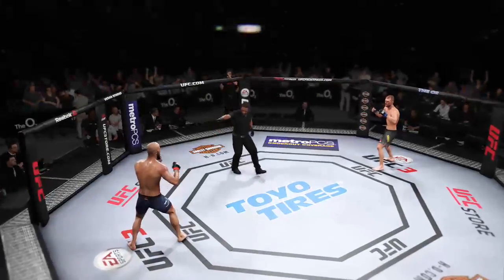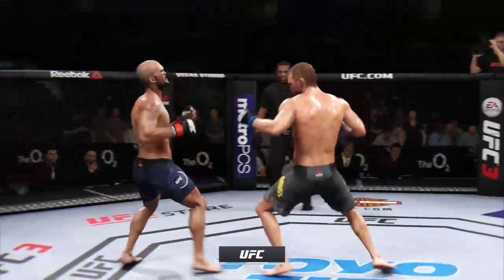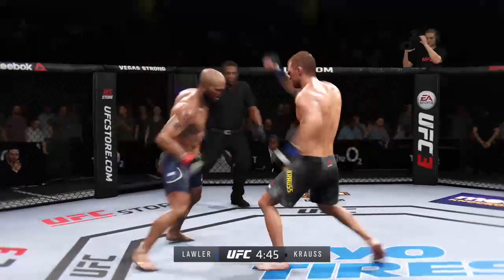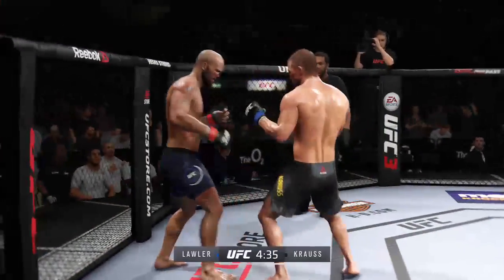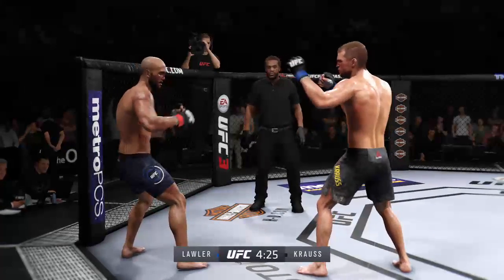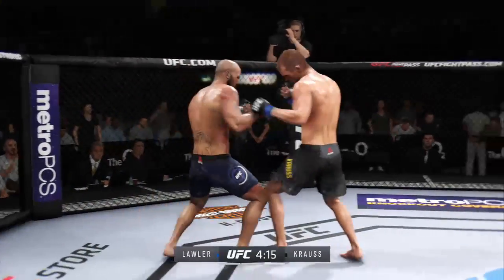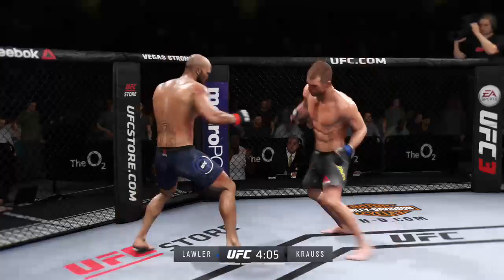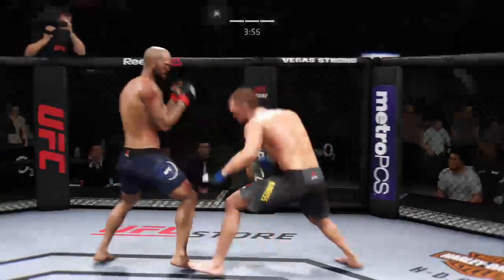Two rounds in the books. Here we go. 5 minutes remain in the fight. He's definitely going to want to start this round off fast to try to pick up where he left off. His opponent was in big trouble at the end of that round. He's got him right here. Big shots! He hurt him with that hook. Big left. Tagged him again.